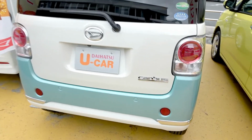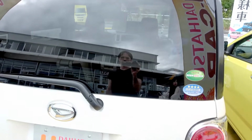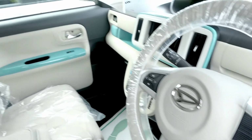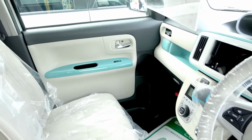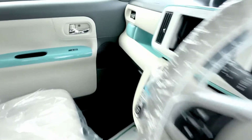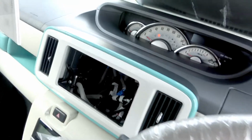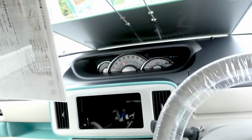This is a Daihatsu Canbus. Canbus. It can be a bus. Maybe. Open. And this one has a little bit more normal styling to it, maybe. Although bright blue accents to match the exterior of the car. Cool little things that you can do in these Kei cars. It's fun. Storage compartments, no stereo, and what a strange place to put the cluster. Not here, but the instrument cluster is up there in the middle.